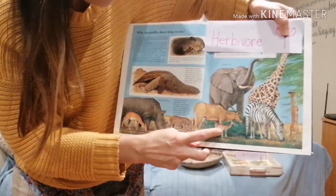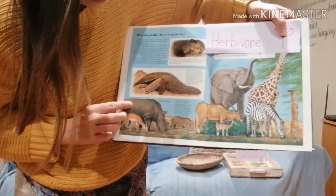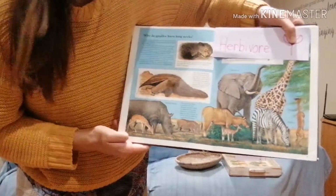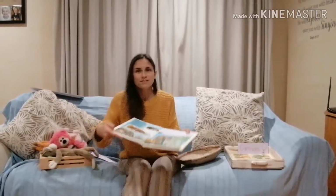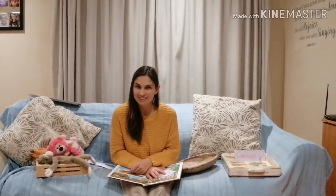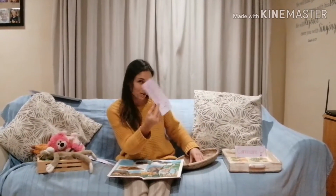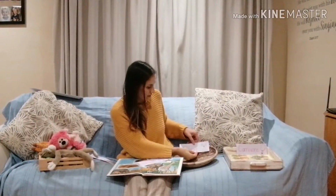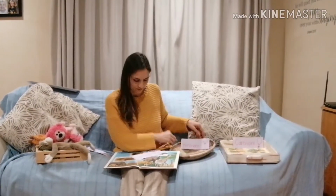We've got a little dik-dik and an eland, a warthog, a white rhino, an impala. All of these animals are called herbivores. Now, herbivores would love to be invited to eat a salad with you, but if you offered them some braai meat, do you think they would eat that? No ways. So I'm going to put our word herbivore in this basket next to me here. So this is where the animals go if they only like to eat plants.